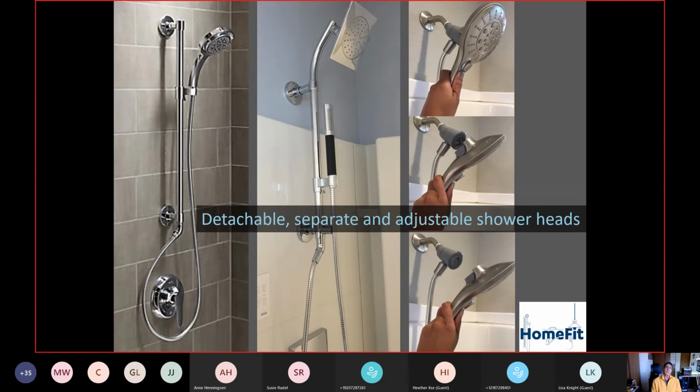In the middle, you might say, I want to have something that's more independent. I can just use a shower head, and if I need to transfer and use it as a handheld, I can just adjust it for the handheld one. So there are those types of shower heads available as well.